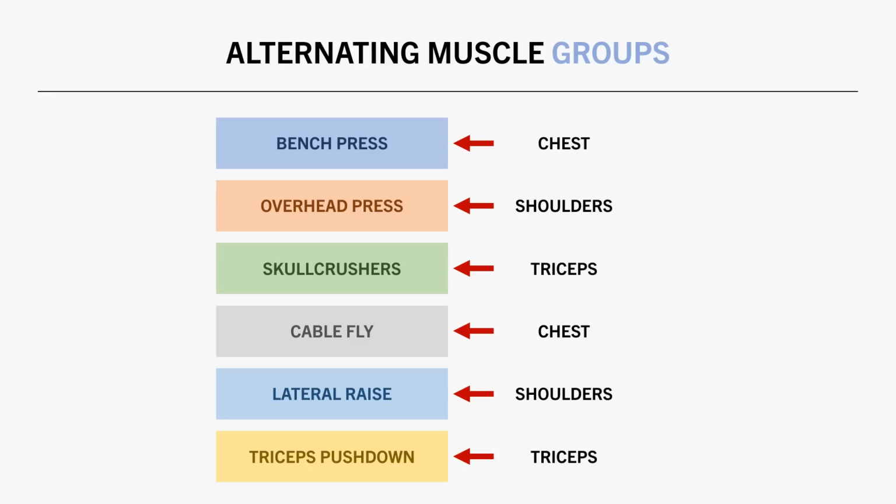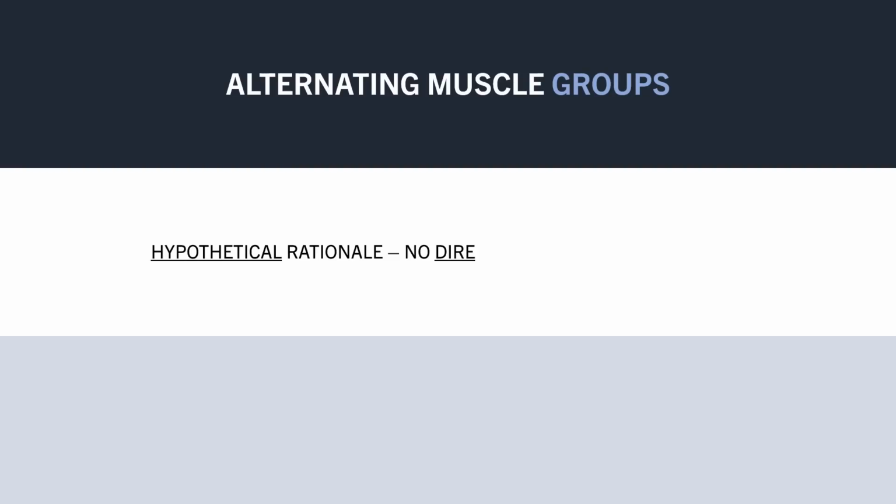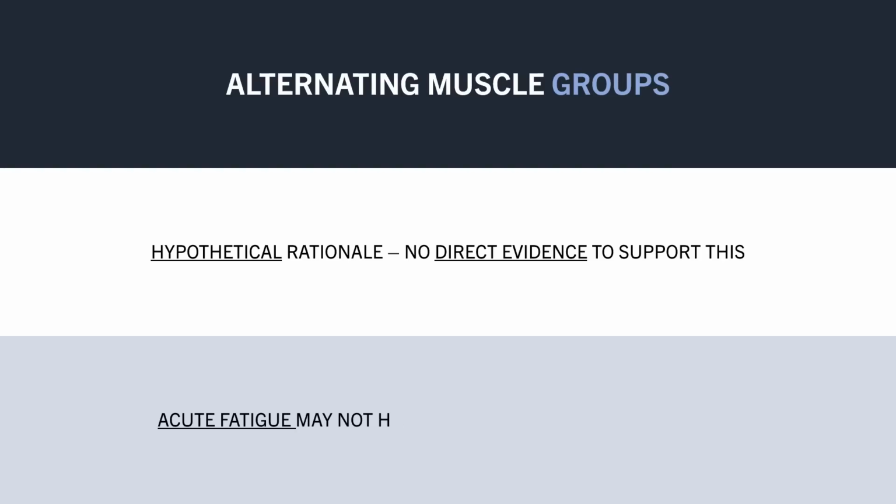Although it should be noted that this is mostly a hypothetical rationale, not something we have direct evidence on, because as we saw in the meta-analysis discussed at the beginning of the video, acute fatigue via differences in exercise order didn't seem to have any major impact on muscle growth.